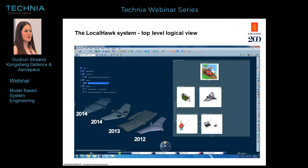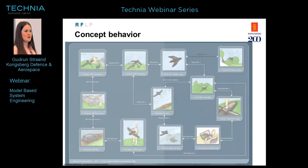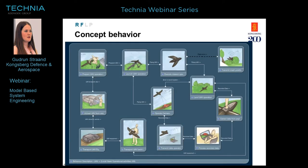And in the background, you see different designs, the physical views. These are different 3D models of the Local Hawk drone from 2012, last year, and this year. As you see here, you can look at the left top of the slide where it's indicated if you are in the RFLP, the requirement, functional, logical, or physical part of the system.